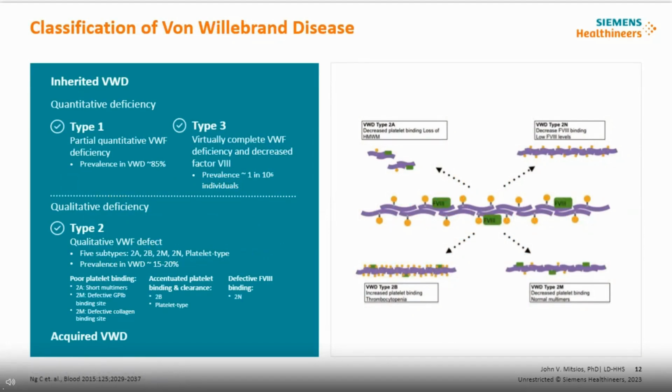Before we talk about the laboratory investigation, I just want to classify von Willebrand disease. The inherited form of von Willebrand disease is broken up into two categories. The quantitative deficiency, which is normally referred to as type 1 von Willebrand disease, is a partial quantitative von Willebrand factor deficiency, and it has a prevalence of about 85%, which is the more common von Willebrand disease that you would see. Type 3 is a complete or virtually complete absence of von Willebrand factor and a decrease in factor VIII. And the prevalence is about 1 in a million.